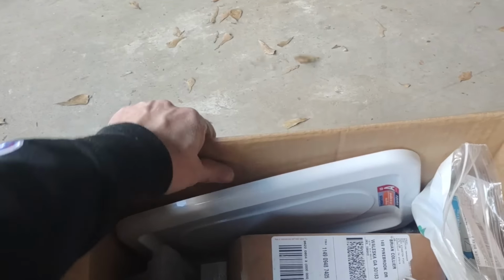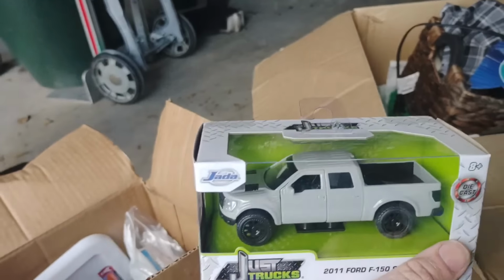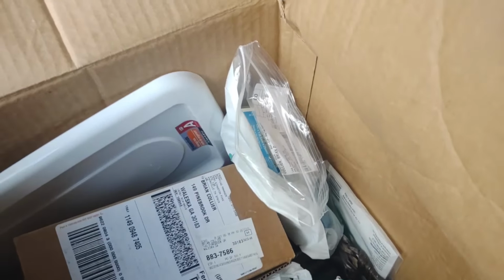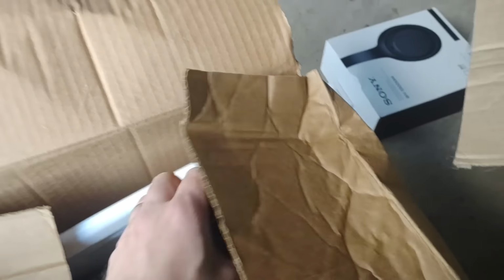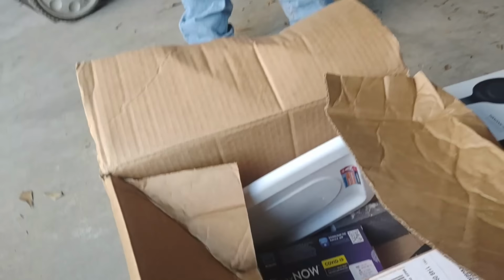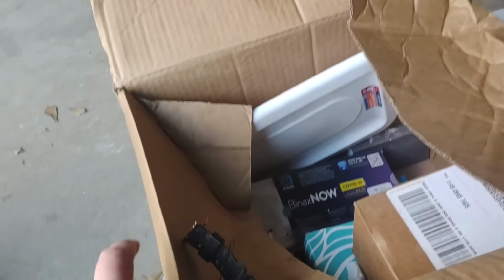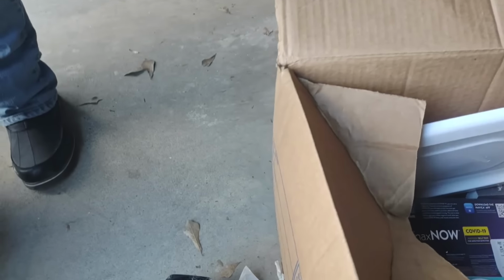All right, almost there. This box and then that box. Hey, Ann, see what's in that little plastic box right there, that little cube. Some kind of toy or something, I guess. We got a little Just Trucks die cast. What's down here, a watch box? It's a G-Shock box, but I don't think there's nothing in it. Is this the watch here? Yep, here's the G-Shock watch.